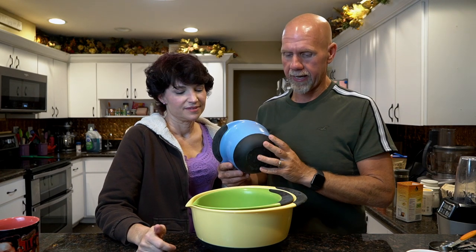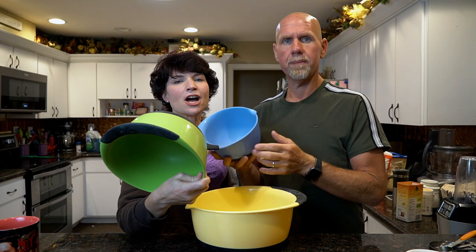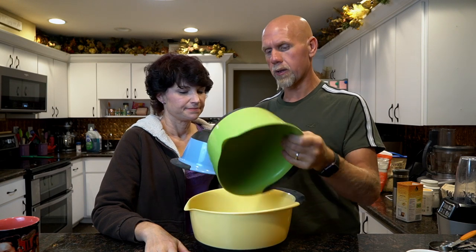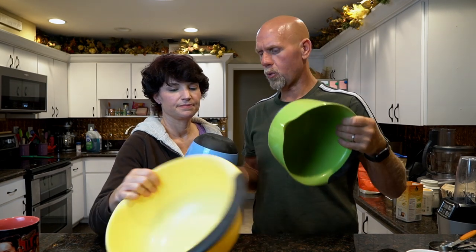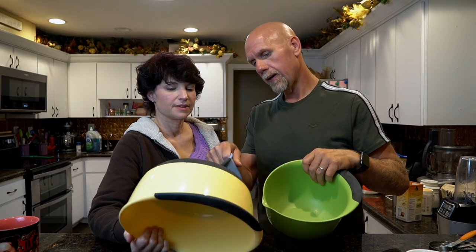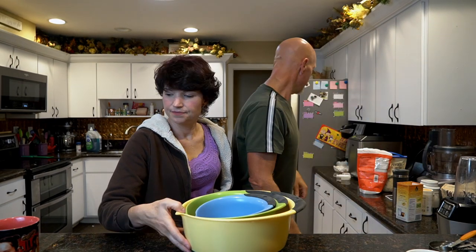Next up, a lot of people have asked us what mixing bowls I use. These are the bomb. I'm actually looking for a new set because these are well loved, scratched up and stuff like that. But these are from OXO, and I just love these things. We use them all the time. It comes with a 1 1/4 quart, this is a 1 1/2 quart, this is a 3-quart, and that is a 5-quart. And I just love the way they nest together like that. And nothing sticks to it.